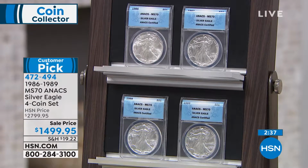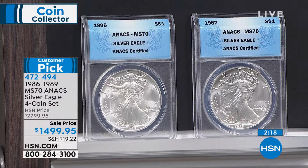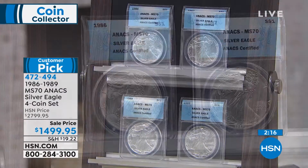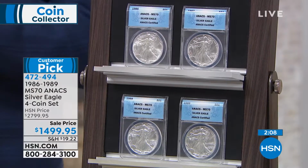One of the most popular things that we sell here, if you go on hsn.com, is a complete set of American Silver Eagles in Mint State 69 condition. We've got our auto ship program in that. We have complete sets, Mint State 70 complete sets. I think the last one I had here was 4 or 5 years ago. I think it was $45,000 or $47,000, something like that for a Mint State 70 set.